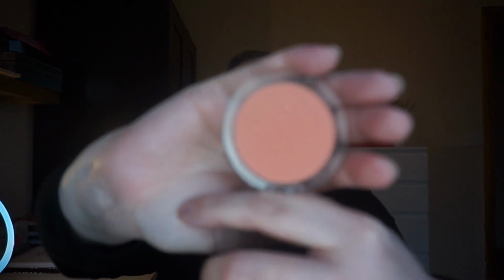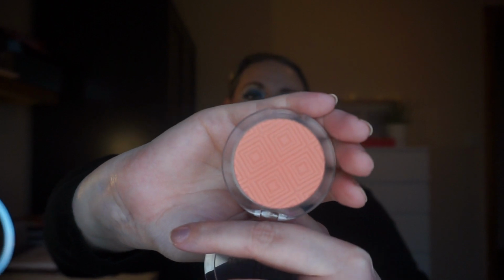This is the Matte Touch Blush, and this is in the shade 10, Peach Me Up. Very pretty shade. I actually use this as an eyeshadow in summertime as well. It's always a summer shadow. And then this one is in the shade 20, Bespoke, and this is the blush again, that range.